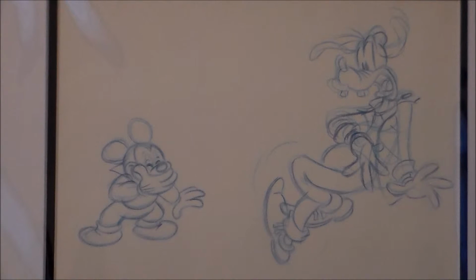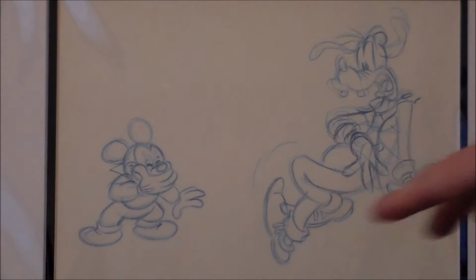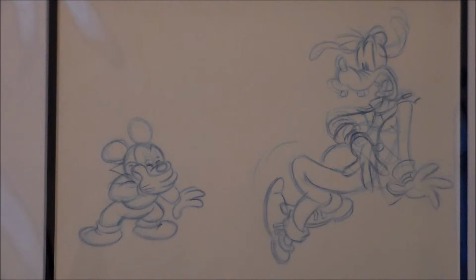But when I first saw this piece on auction, I wondered if I could actually find the animation that this went to. And I read the write-up saying this is circa late 80s, probably for a Fanta commercial. And I went out on YouTube and I actually found that clip and I watched it looking for these two characters in this pose.